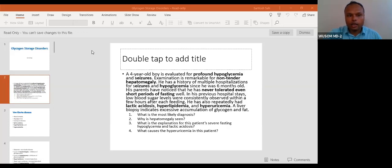And after a certain period, your glycogen is consumed. After 18 hours, glycogen is consumed. Then your body has to depend on gluconeogenesis. So the first 18 hours, you can simply say 1 day, your liver counters hypoglycemia. Glucose level is maintained by glycogenolysis. Then gluconeogenesis.